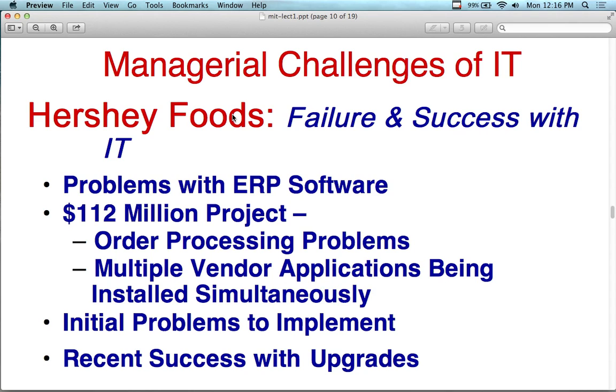The product just didn't work because the demographic of the people they were trying to sell this to wasn't right. The pricing structure wasn't right. The whole concept was wrong from the business concept. So that's one of the things that we'll look at in this course: applying technology is good as long as the business concept is good and it makes sense.